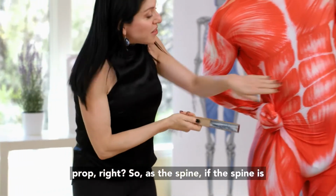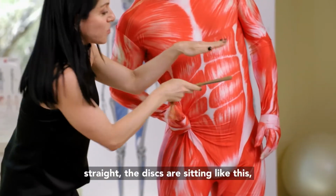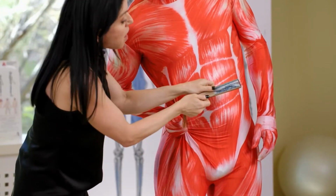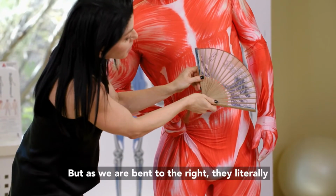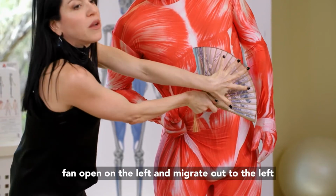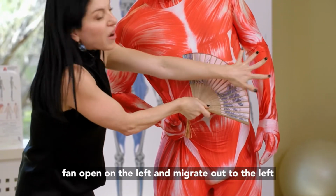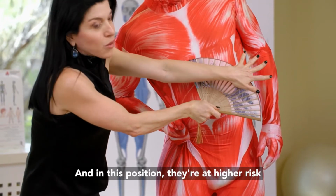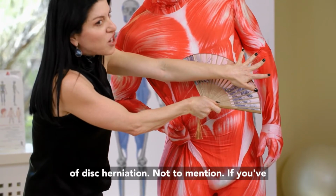I'm going to give you a visual of what that looks like on the inside of the spine using just a small little prop, right? So as the spine, if the spine is straight, the discs are sitting like this, right? These blocks right between your vertebrae, you're fine. But as we are bent to the right, they literally fan open on the left and migrate out to the left.